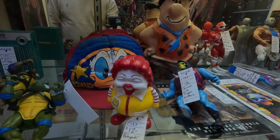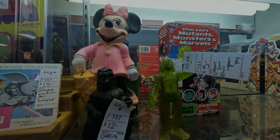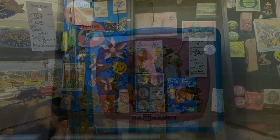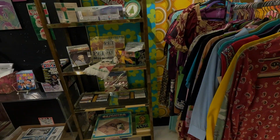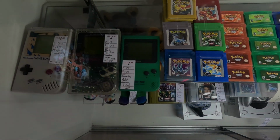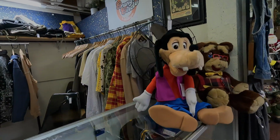A Ron English figurine in an antique booth? Oh, the Country Bear Jamboree. More patches. And here's some items that became a big inspiration for my last solo show. It's all about Gen X forever, and the culture around it.